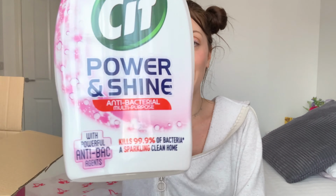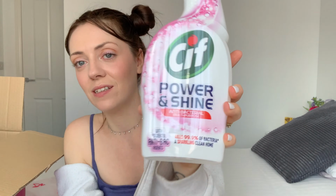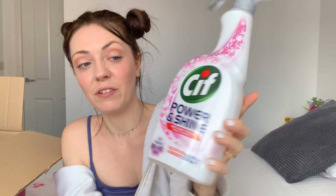I also went ahead and picked up the Cif Power and Shine antibacterial multi-purpose because I'm almost out of antibac spray, so I did pick up a few different ones, and I'm really excited to try this one just because I haven't ever tried this one before, but I know that I love the Cif cream, so thought I would give that one a whirl. Also went ahead and picked these up. I mean, look how cute they are.